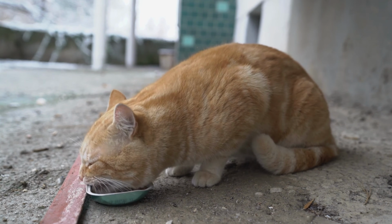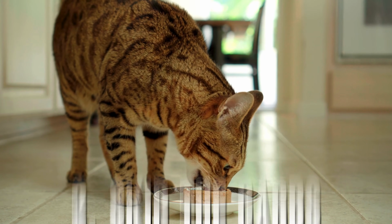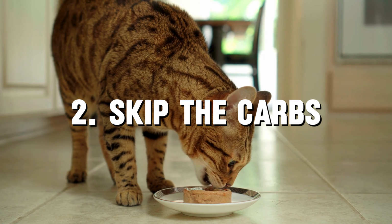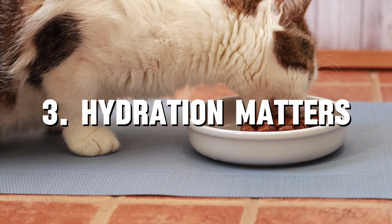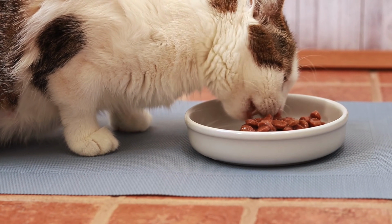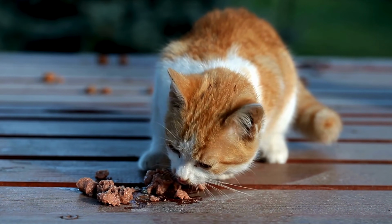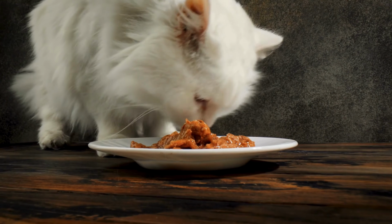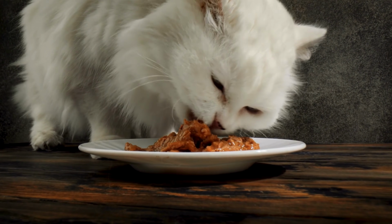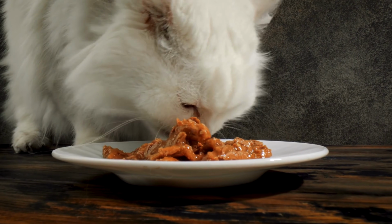Remember the golden rules. 1, protein is king. Aim for meat-first formulas. 2, skip the carbs. Corn, wheat, and soy are just filler drama. And 3, hydration matters. This is wet food's secret superpower. If your cat's a picky diva, slow transitions and flavor variety are your best friends. At the end of the day, the best food is the one your cat actually eats and thrives on. So whether you're dishing out gourmet venison or sticking to trusty classics, you're already winning at the cat parent game.